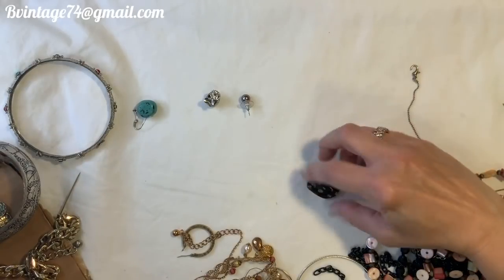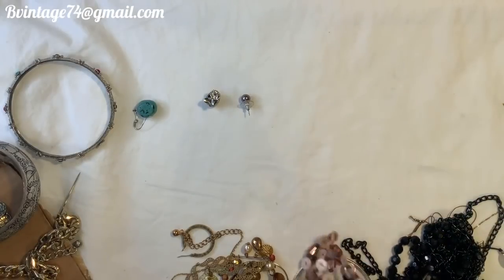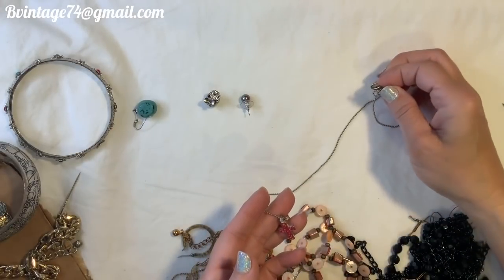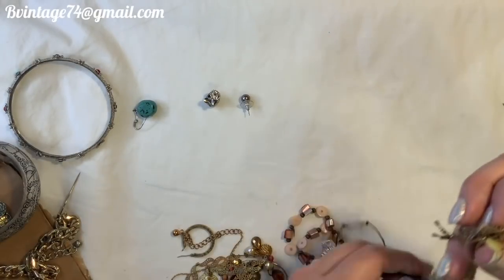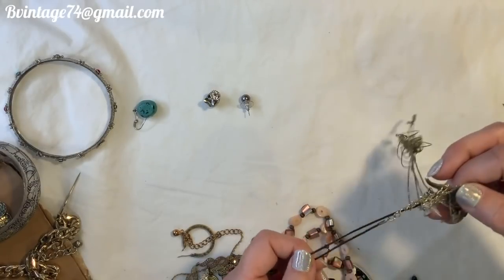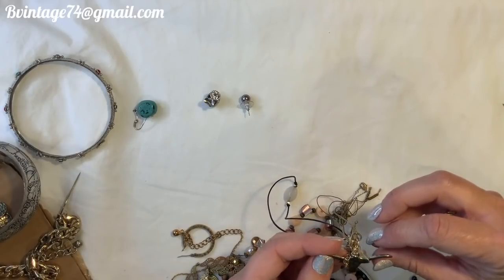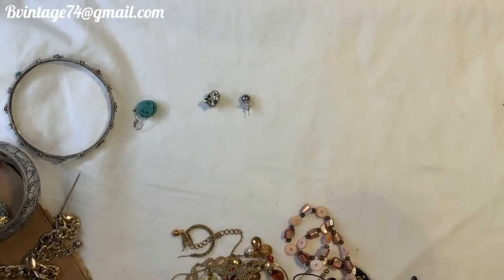What is this? This is plastic. This is just going to go into craft. This is going to go into my, oh, this is broken. So that's going into craft. This is another tangle. This guy looks like he's sterling though. Is he marked? He might be marked right there. Possibly. I don't know. I'll have to test him. Oh, he's an earring anyways. So I'll wait to see if I have the other one.